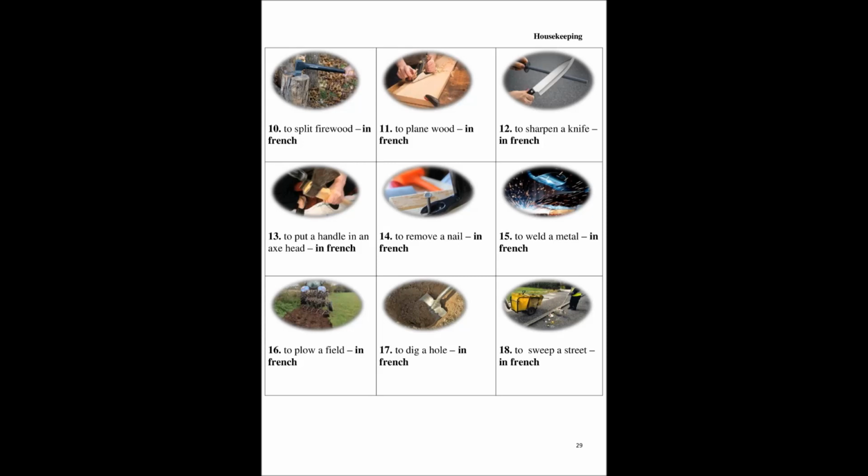10th illustration: to split firewood. 11th illustration: to plane wood. 12th illustration: to sharpen a knife. 13th illustration: to put a handle in an axe head. 14th illustration: to remove a nail.